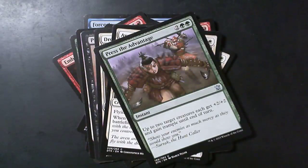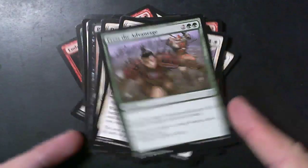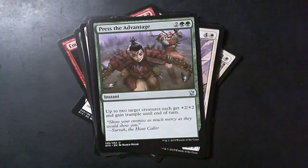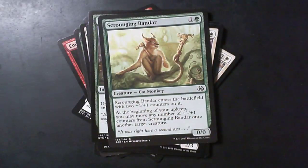Press the Advantage. That's another instant spell card. Up to two target creatures get +2/+2 and gain trample until the end of the turn. Okay, so it's a buff and trample. Whatever. Oh, hey, look at this, a cat girl. Or a cat monkey, pardon me, I thought it was just a girl.